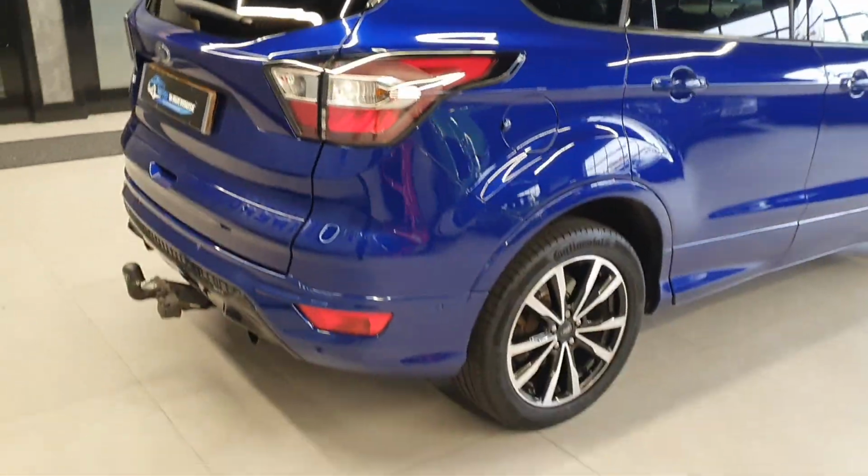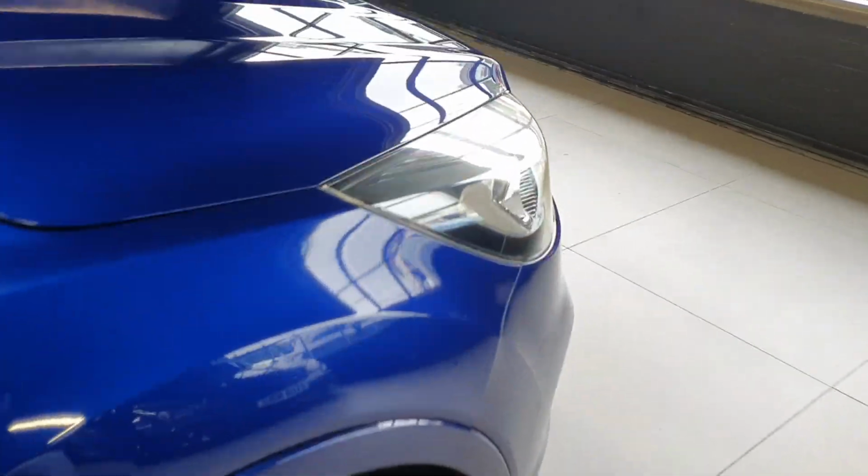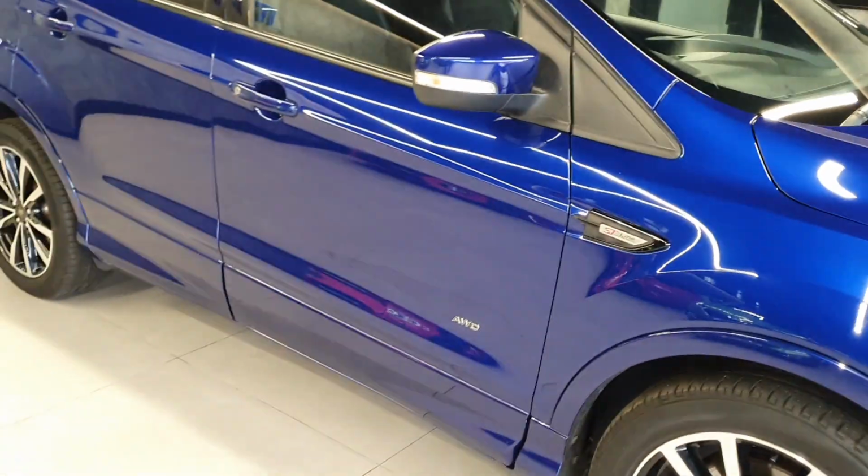Got roof rails up top. The lights as well have got this black highlighting all the way around. Same on the front as well. There's a lot of blue and black going on. Rear privacy glass fitted from factory.